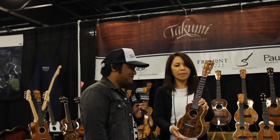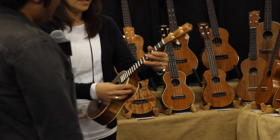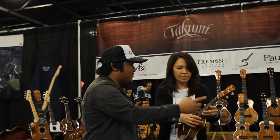And then a Honduras mahogany neck. Here's the mahogany. And then this plate is koa also. And this is a Goto, Japanese Goto planetary tuner, UPT. This is nice. It's a gear tuner. This is so popular now. It's easy to handle.